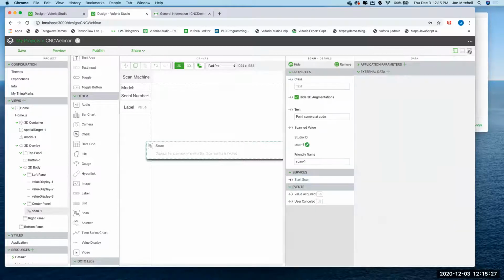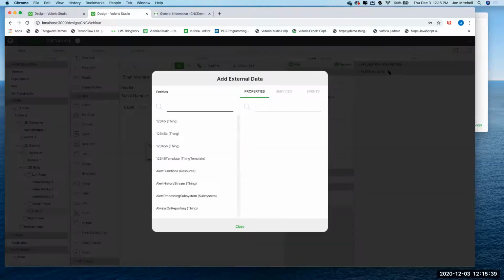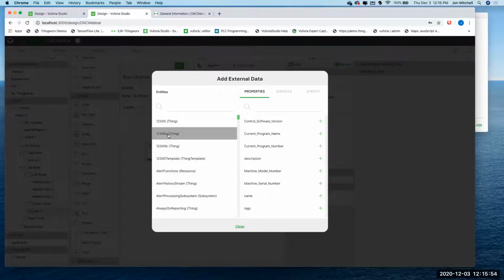I'm going to add some data to this now, and in order to do that, I've got this data pane over here on the right. I opened it up by clicking this far right icon. Very simply, I can say add external data. And then what I have here is really a number of templates, resources, and this is connected directly to my local ThingWorx instance. I'm going to pick this sample 12345A thing.